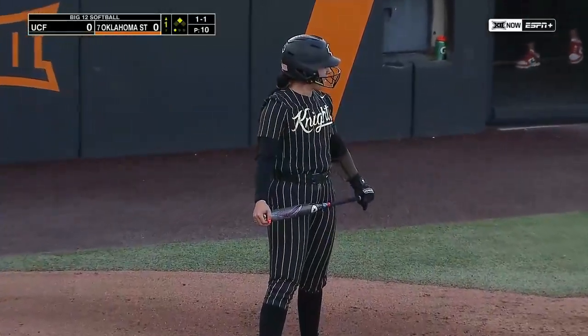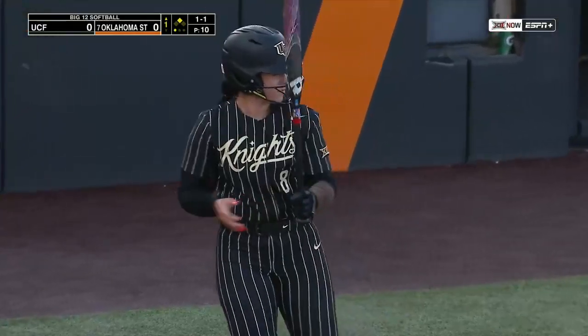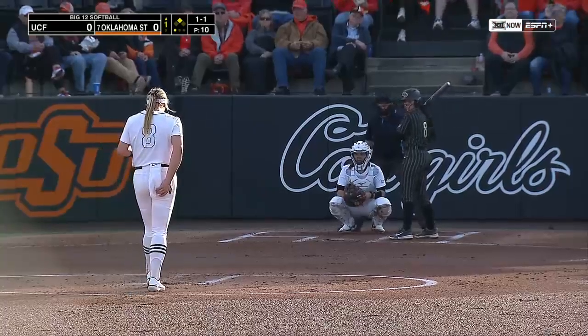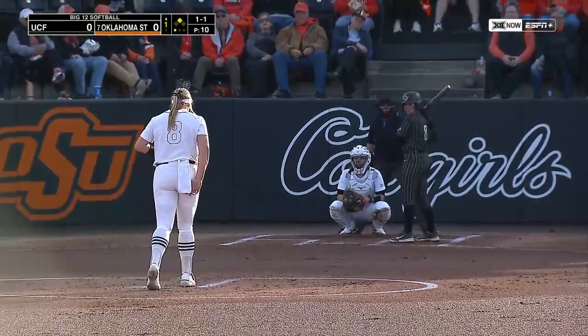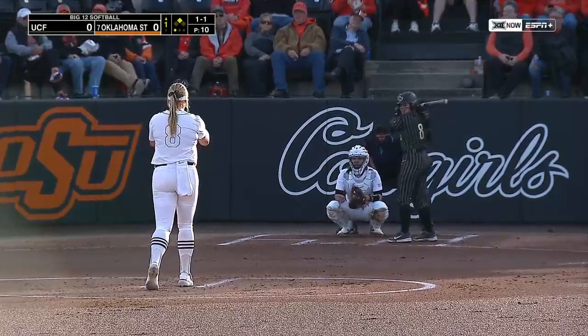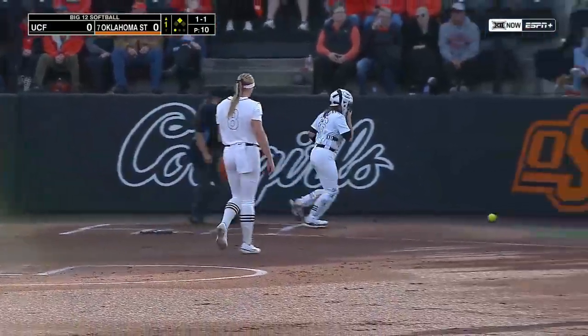And the nice thing about having Lexi Kilfoyle in the circle for Oklahoma State is that she's been there before, calm, collected, really just trying to learn the zone right now. The runner at second doesn't really affect her at this point. 1-1. Bunt foul.